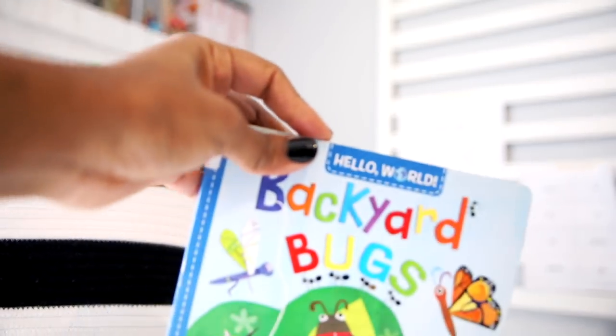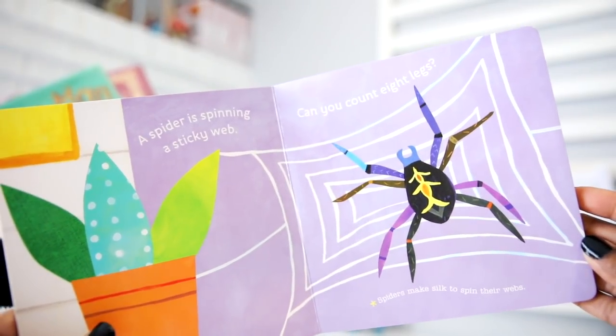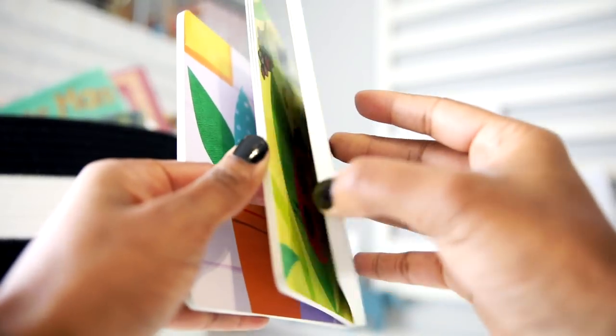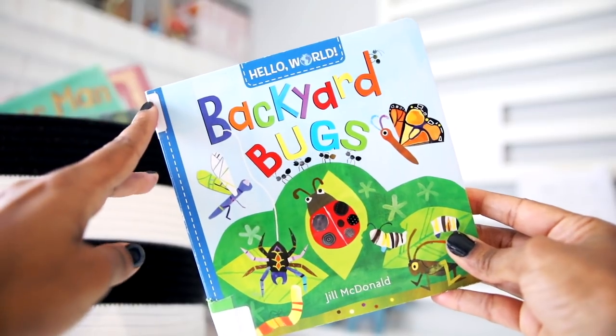The next one is a board book. I try to grab the board books when I can because they're just nice to be able to do with Savannah. Simple words and things that she can read on her own. So she's already read this about 2 or 3 times. So nice to throw in the mix.